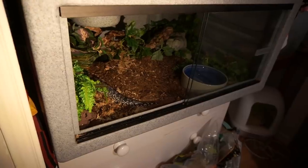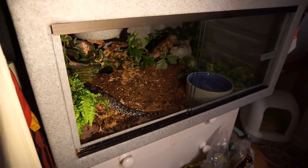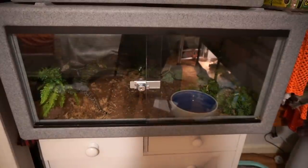All right, cool. Glad I got that whole cage ready for her so she could just sit there. I don't know what I expected, honestly. Now I just do the thing where we lock it. And I don't really know where the key went, but I'll go find it. Cool.